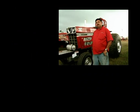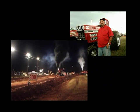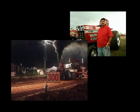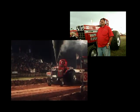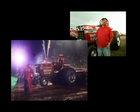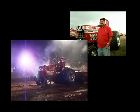My son Brandon, who is 16, just started pulling during this spring. He's a new puller, but he's probably made 25, 30 passes with the tractor this year. He's got a good bit of experience. He surely has. Now, I've been doing it for 20 years. Now he's old enough to drive. He's been doing the driving since he turned 16.